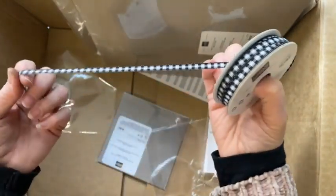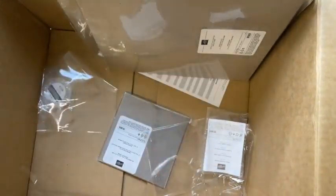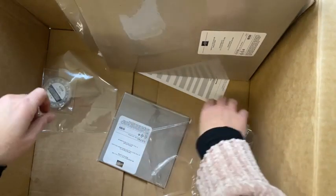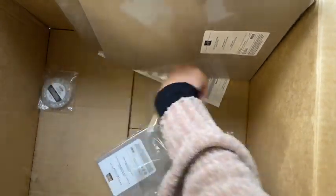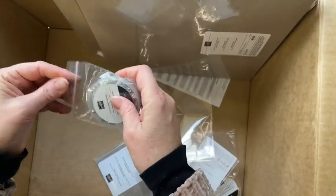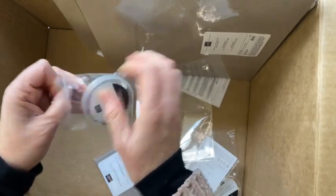So isn't it nice? It's lovely. I agree. Yeah, sometimes, then again, you guys wouldn't be able to sit there and laugh at me trying to open my ribbon if it was too easy. All right. We have here some sequins. These are just nice, straight, silver and metallic sequins.